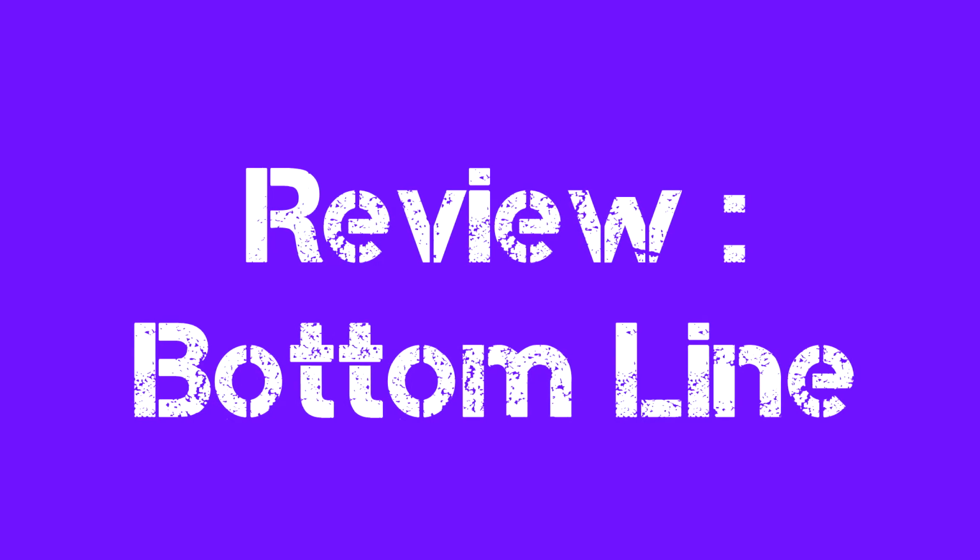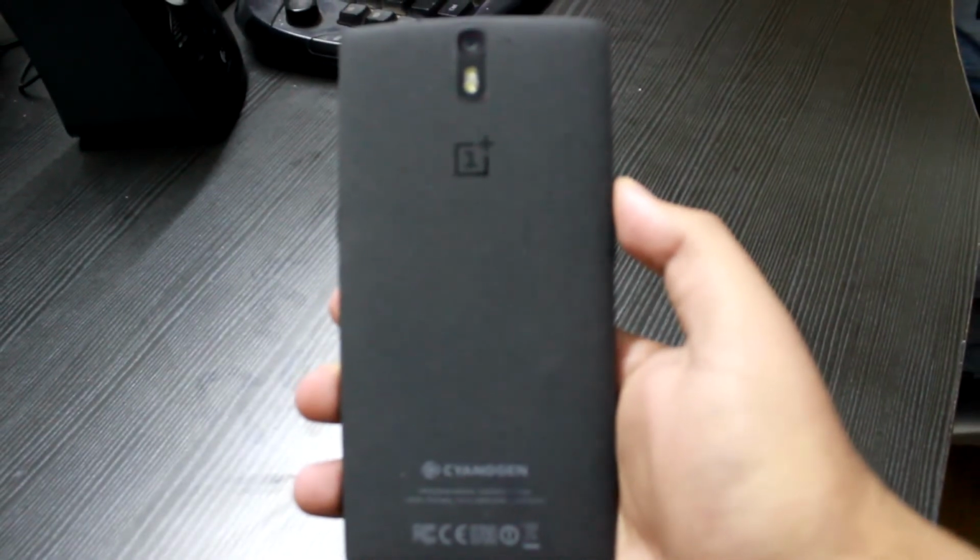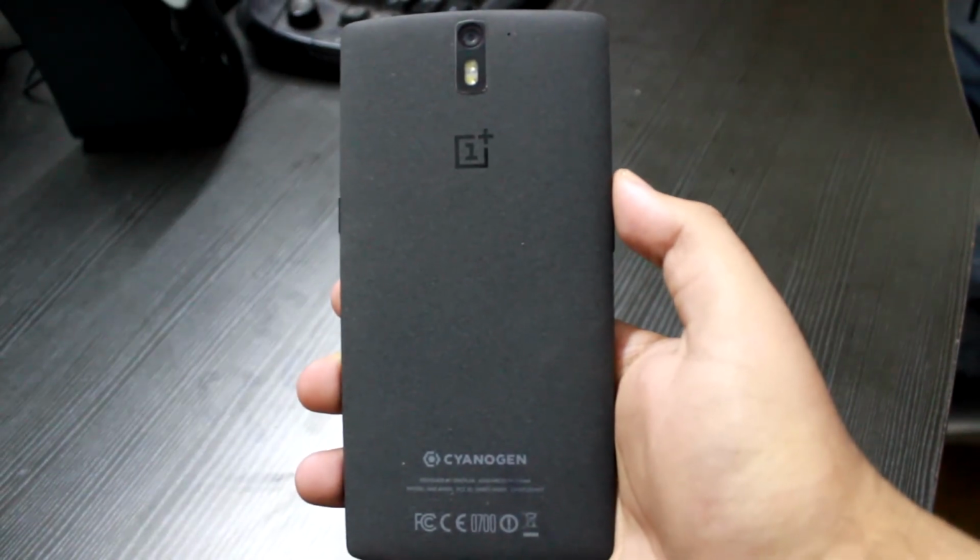The bottom line is the OnePlus One is not a perfect phone, but it competes with phones that are twice its price, like the HTC One M8, the Galaxy S5 and the Sony Xperia Z2. And still, OnePlus One managed to create its own identity to boot. You can conclude that OnePlus One has done a very good job, and for that reason it's one of the best phones of 2014.